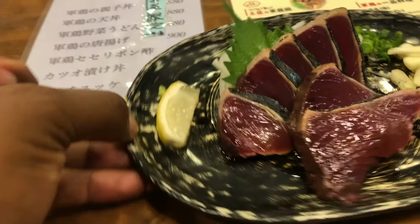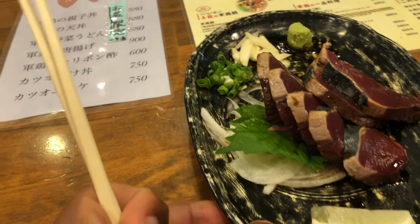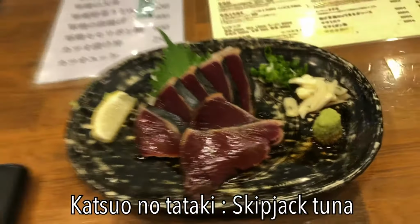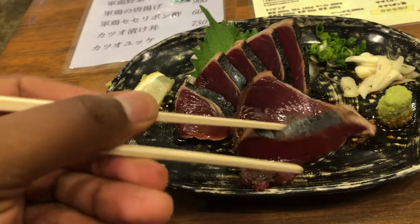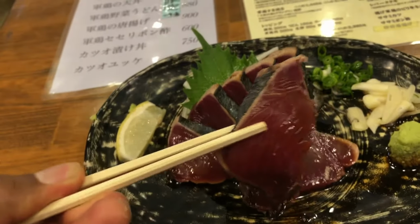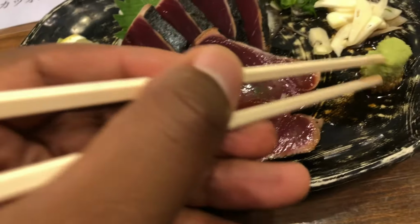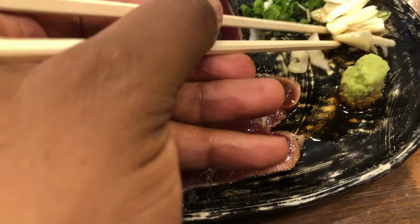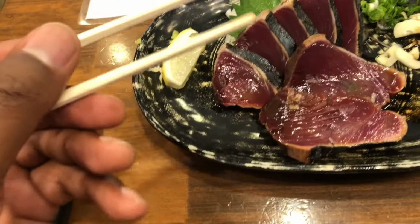And now, ladies and gentlemen, we have the creme de la creme. This is Kochi's most famous dish, Katsuo no tataki. It is skipjack tuna, lightly seared skipjack. The one I got is dipped in some soy sauce. We've got the wasabi there, pieces of garlic. I think that's what that is.